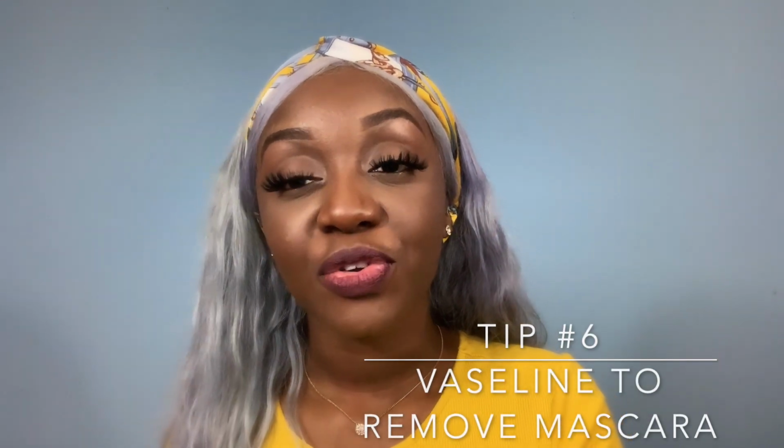Tip number 6 is to use Vaseline to remove mascara off your eyelashes. I wish I knew this way back when, because I literally used to pull my eyelashes off, get a makeup remover wipe, and just rip them off, and I would look like I wasn't born with eyelashes. So whoever invented this way to remove the mascara and also hydrate the lashes at the same time, you are a freaking genius.